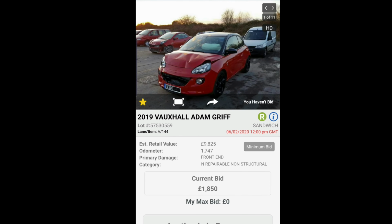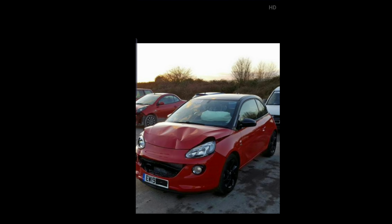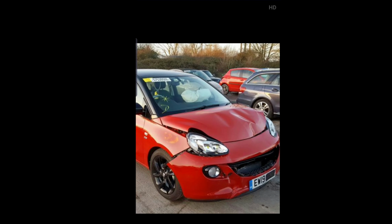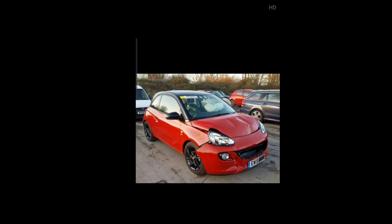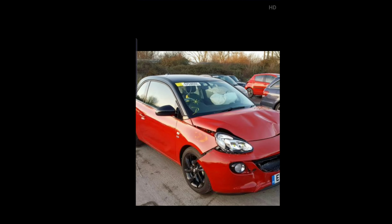HPI states MOT expiry date 22nd. On to the Vauxhall Adam there. It's on 1850. It's a 19 reg. As you can see, the airbags have been deployed. It's taken a pretty big whack on the front. It's folded the bonnet in. The bumper, I'd assume, needs replacing as well. Yeah, you can see it's all sort of crumpled there. The headlight as well. But the wing, interestingly enough, looks to be okay.